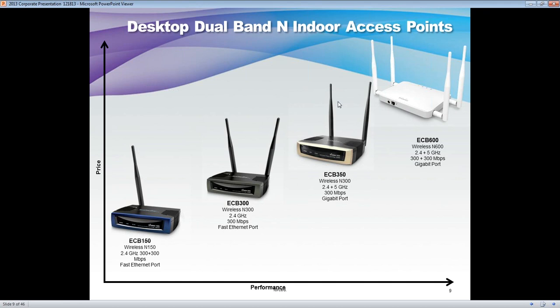The ECB 600 is the same idea as the EAP 600. Again, it has that spider look, a desktop look, with the four antennas that allow you to get the two streams at 300 megabits per second on each stream. Next slide, please.